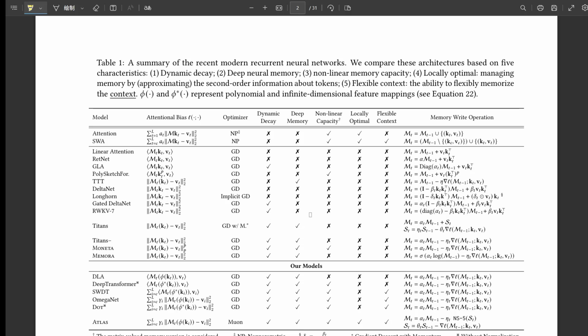Less expressive memory management. How does the memory actually learn those key-value mappings? Often it's just standard gradient descent acting on that inner loop. And gradient descent isn't always the best. Well, it relies only on the immediate slope, first-order information. It can easily get stuck in suboptimal configurations, like a shallow dip in the optimization landscape, rather than finding the best possible way to organize the memory. It leads to less effective key-value mappings overall.